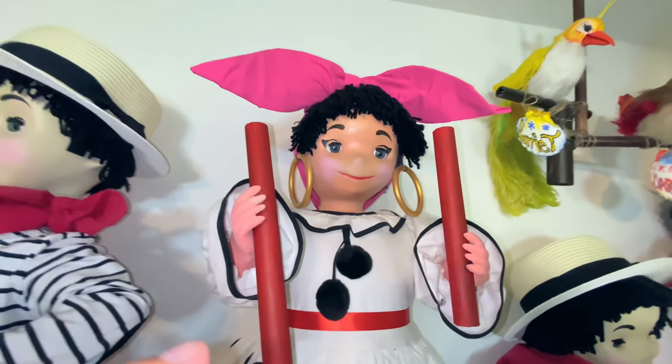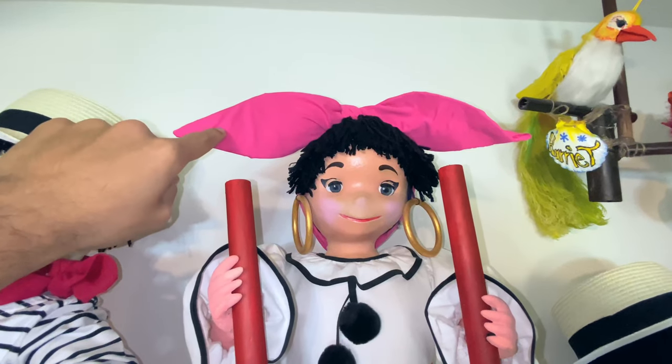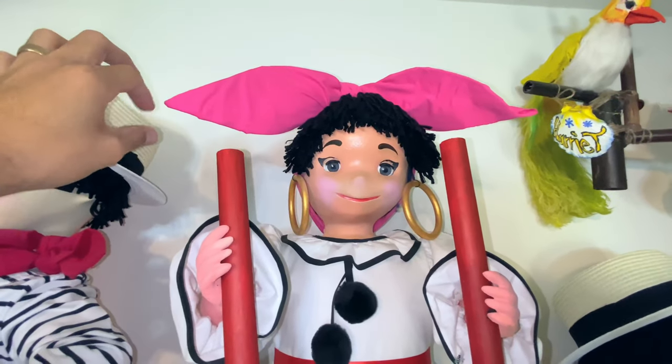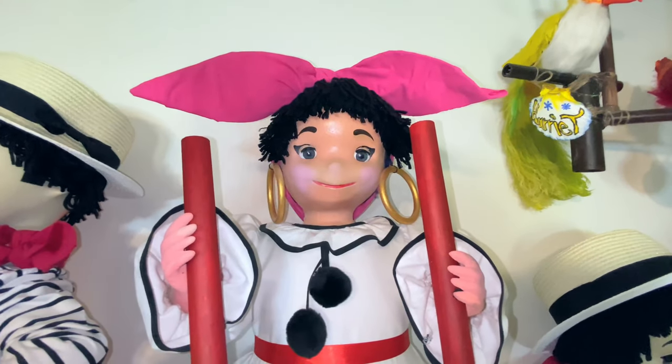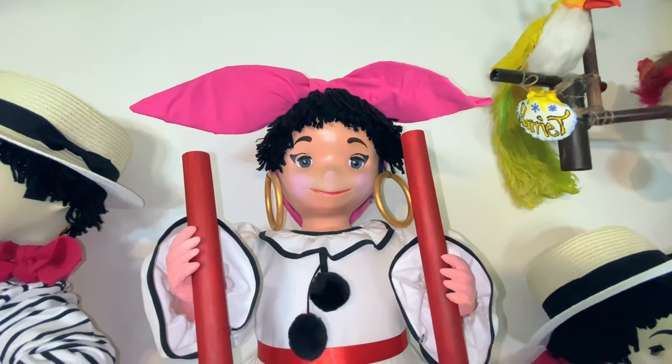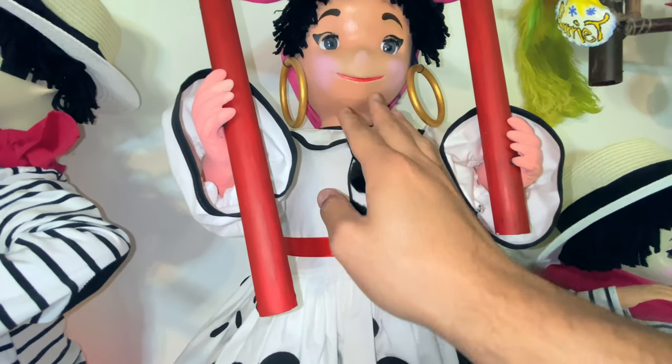The bow was actually really fun. I did not know how to make such a big bow. So what I did was I have some wire mesh and I just formed the fabric around it to give it the correct shape and the correct size. Her pom-poms are attached to a string and sewed onto the collar.